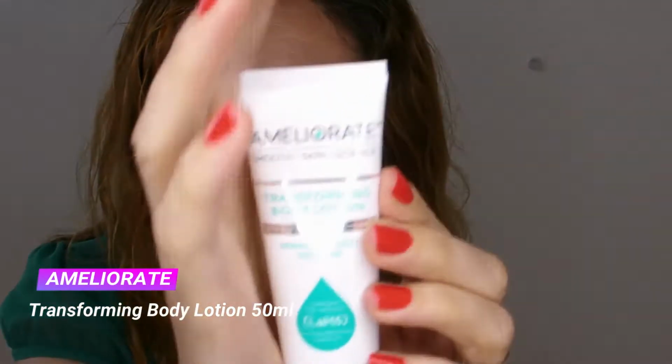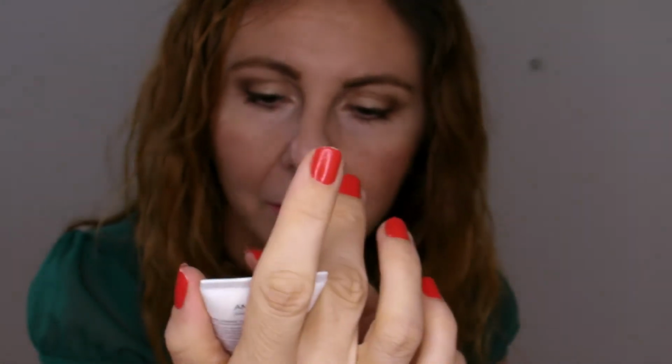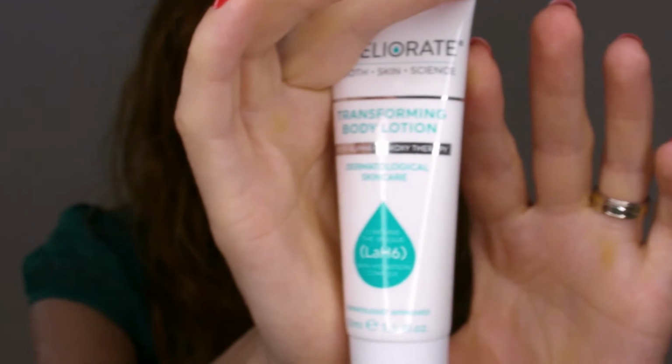Plus, AMELIORATE's transforming body lotion to moisturize and exfoliate your skin. Okay, so AMELIORATE is a brand, and we get here 50 ml. So another travel size body lotion which I can use on vacation. I have another one we just got yesterday in the Look Fantastic Beauty Box. So I will probably have hydration for the entire vacation.